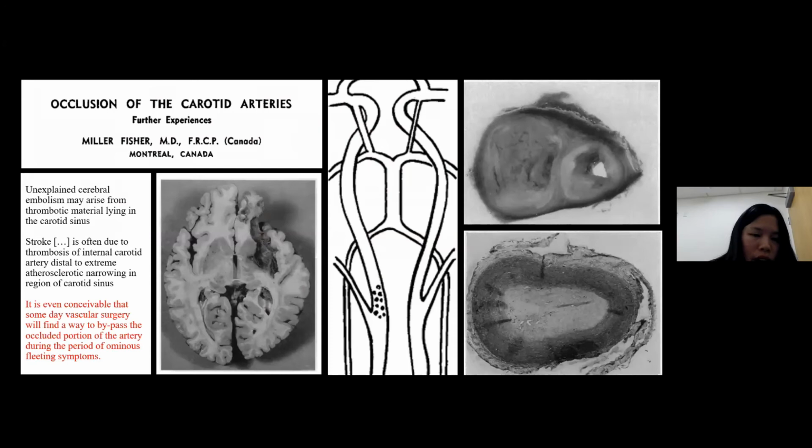Now, in 1951, there was a landmark article written by Miller Fisher. In this article, he looked at the carotid arteries during autopsies of patients with strokes and documented how often the carotid was stenosed, to what degree it was occluded, and noted that when the carotid was the only lesion, it could be the explanation of the stroke. This article was really what made the final link between carotid stenosis as a cause of the stroke.